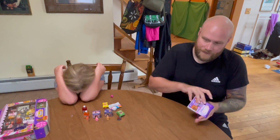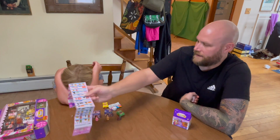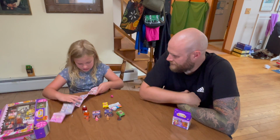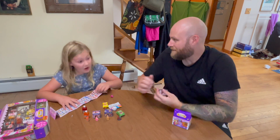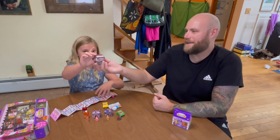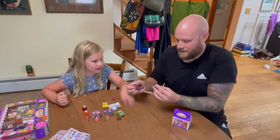Oh, you're gonna like this one. I'll give you a hint. It's something chocolatey. Nope. Yep. Chocolate jello. Pudding snacks, baby. Let's open this up. No, I'm just showing the package. Look at the package. This one's not individually wrapped.